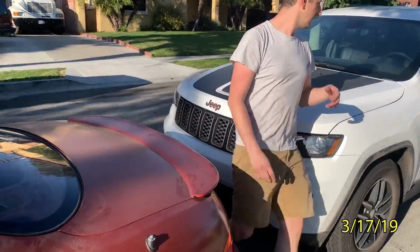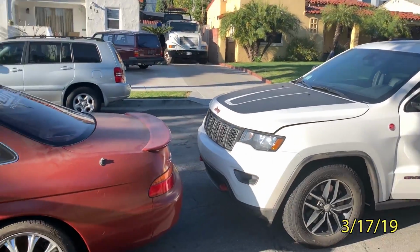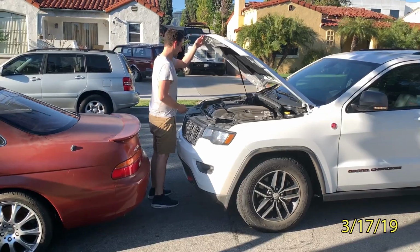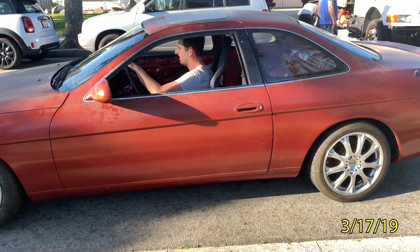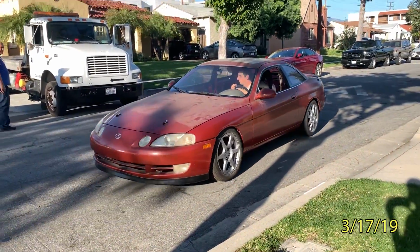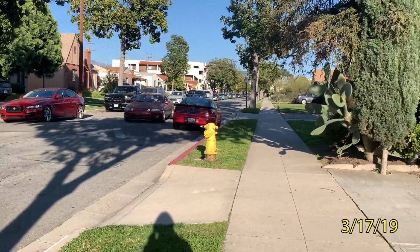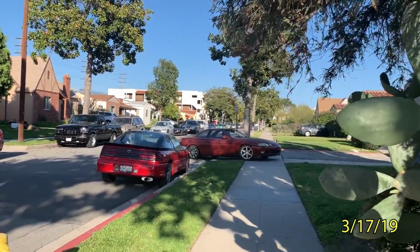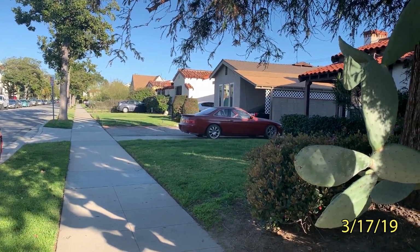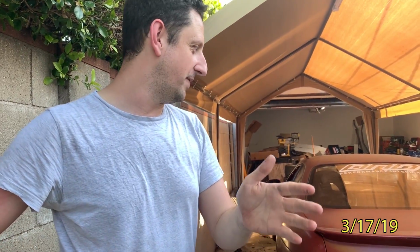The car has stalled. It's stalled in the middle of the street. A neighbor came and helped us push it off to the side because it was blocking traffic. I think it's too small or something. I just took it outside, stalled it again until the battery died again, and then our neighbors thankfully happened to have a huge tow truck come and jump start it for me.